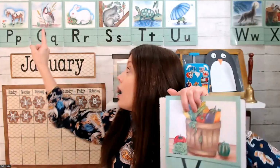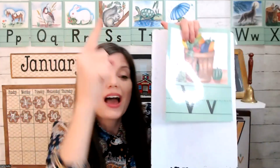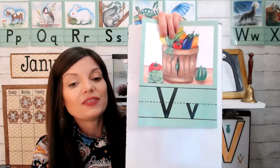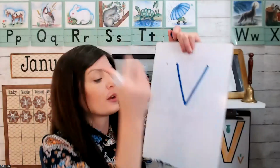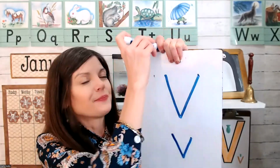Well, every letter has two. Uppercase, lowercase. The lowercase v looks just like the uppercase v. It's just smaller. So let's practice writing lowercase v. Slide down and walk back up.